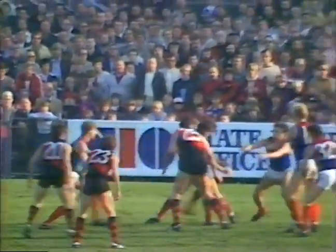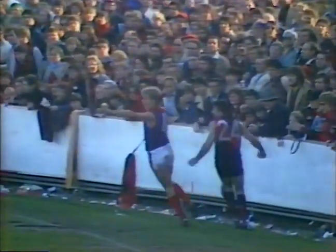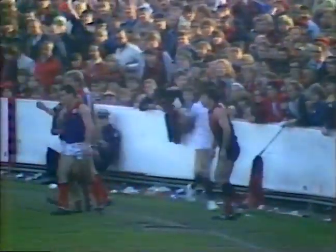Well, Moore gets the ball down to the ground. There's Dunnell firing through the pack. Chance for Copping. He's a very strong player, Stephen Copping. He's got it over the line. He's bundled with the ball and out of bounds.